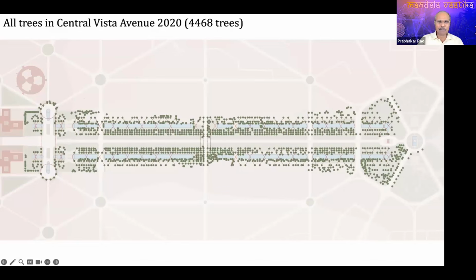And then we kept planting because we thought maybe there should be more trees. Every time a dignitary came to Delhi, he was asked to plant a tree. So they just kept planting and planting, till we had, against Lutyens' 411 trees, 4,468 trees in the Central Vista, which is now Kartavya Path. And this is what we got as our palette to come up with a design that would happen over the next 10, 15, 25, 50 years of time.